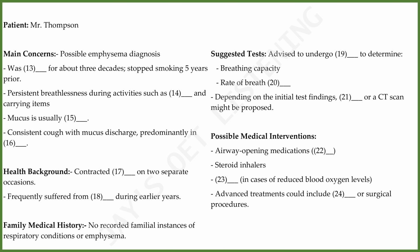Okay. Given your history and symptoms, we'll need to run some tests to confirm the diagnosis. We typically start with pulmonary function tests to see how well your lungs are working. What do those tests involve? We'll measure how much air you can breathe in and out and how fast you can exhale. It helps us determine any obstruction in your airways.